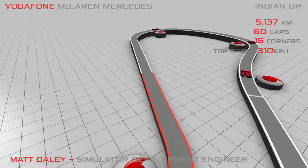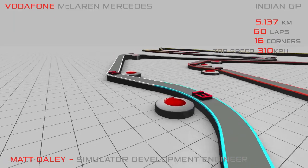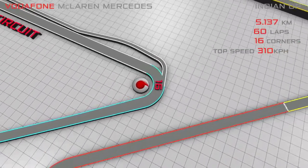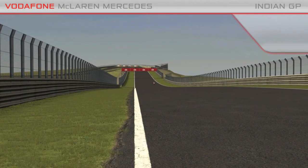Welcome to round 17 of the 2011 Formula One World Championship. I'm Matt Daly. I work in the simulator team at McLaren, and this will be the first time India's ever hosted an F1 race. The circuit is 5.1 kilometres long. It's made up of 16 corners.